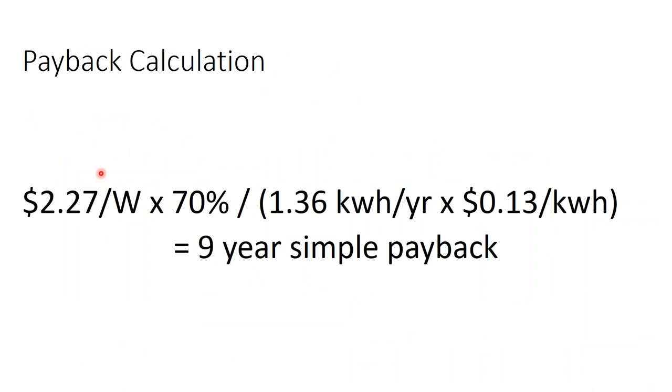And so you look at our $2.27 a watt with the 30% tax credit. They have a net metering rate at 13 cents. In Eau Claire, Wisconsin, it's about 1.36 kilowatt hours per year. And so that resulted in a 9-year simple payback.